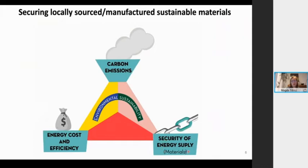In particular, do we have enough sustainable materials to implement in these new technologies? Because if your materials are not net zero, then you'll never get to net zero. And the production and security of supply is quite important for the sustainability of these technologies, for their costs, and as well as for their availability for the next generations.